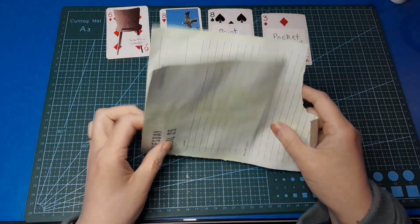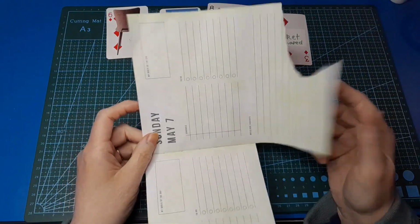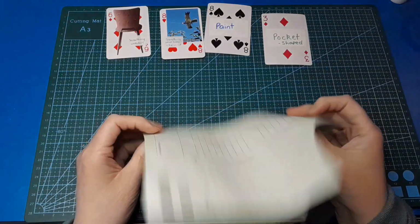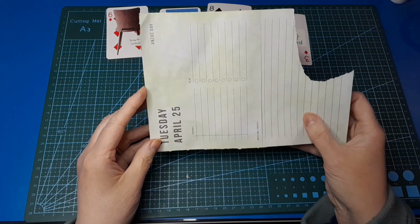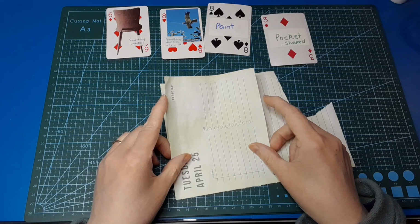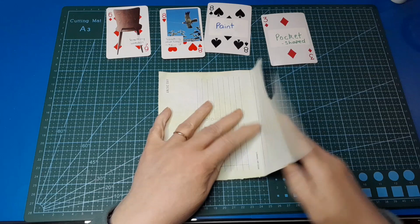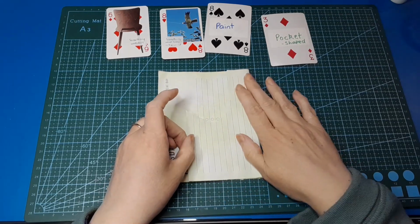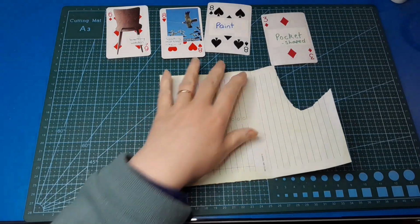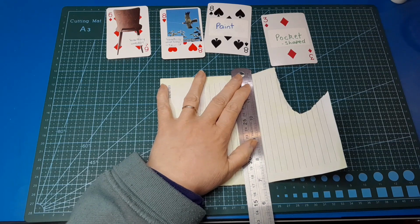I've just got this little scrap here of diary page, which I've obviously cut into for bits and pieces. It just happened to be on top of my pile, and I'm wondering, can I do something with this? I'm sure I can. Okay. Do I want to cut this off? Do I want to fold this in? I think I want to cut it off. So I'm going to take it back to a rectangle base and then see what I can do with it.